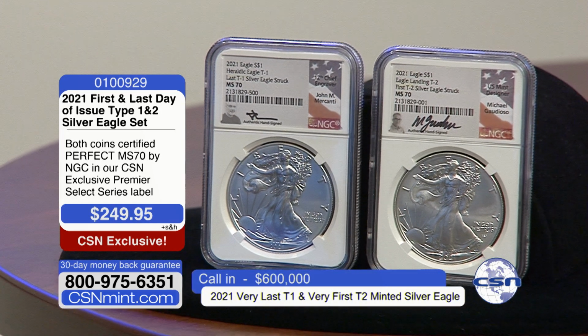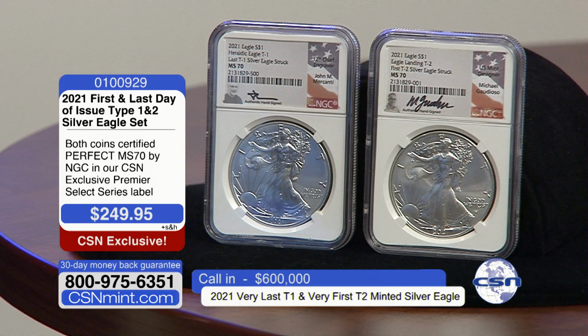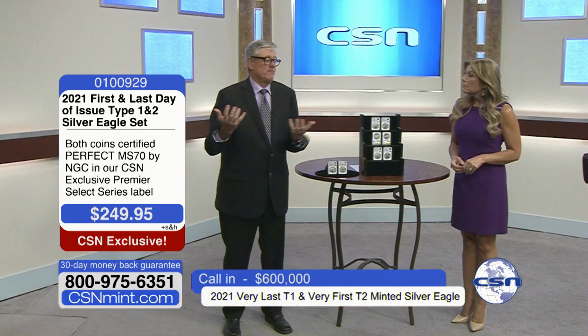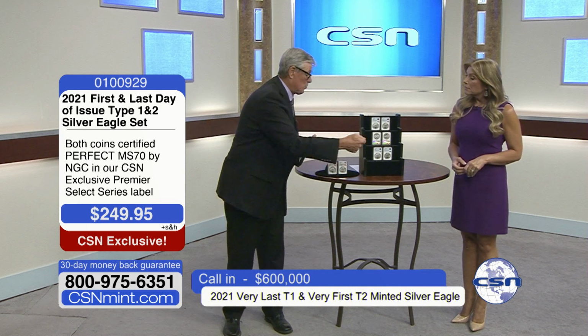I got to go back in time, 2021. In 2021, the United States Mint changed the design of the American Silver Eagle for the first time in 35 years. They can't change it again for 25 years. So this transition set is one of the single most important numismatic events of my lifetime, and the only time I will ever be able to sell a transition set, because by law, it will be 25 years before they can sell it again.